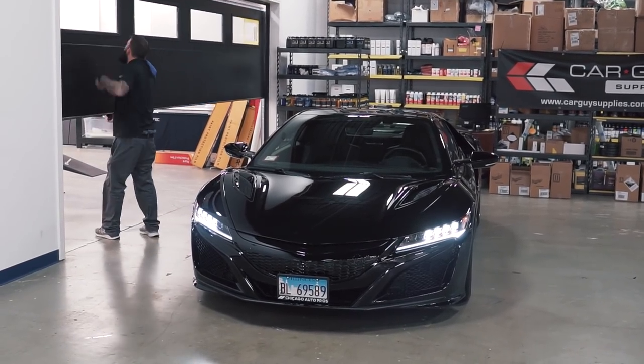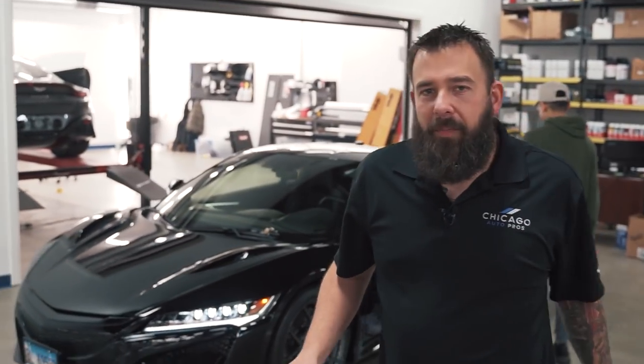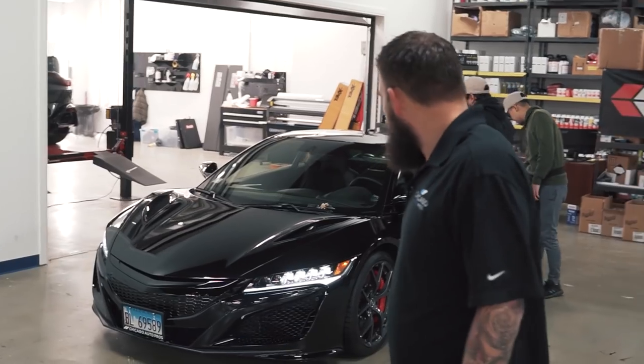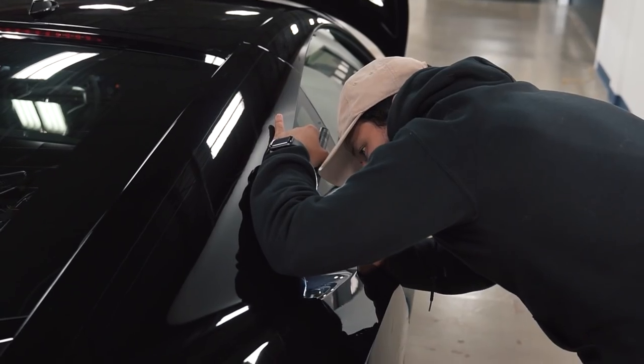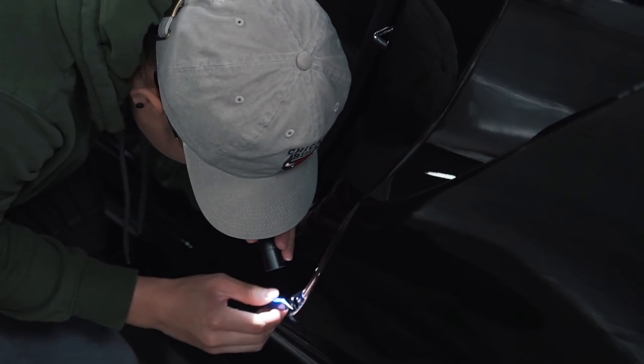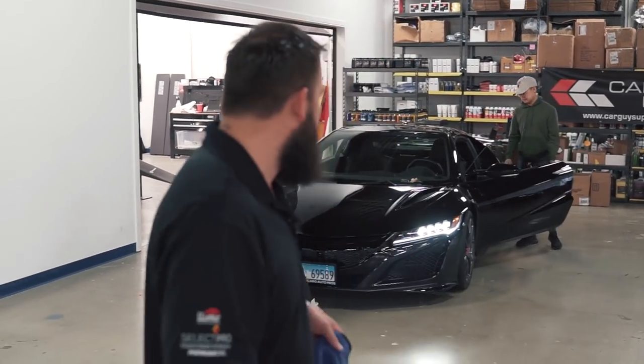Just enough for me. That door's heavy. NSX in for a PPF check. They did this one 2 or 3 weeks ago, wrapped the entire full car in paint protection film, so they're gonna check all over the edges, make sure everything is looking right and nothing lifted up, and we'll fix anything that may have lifted up in the past couple weeks.